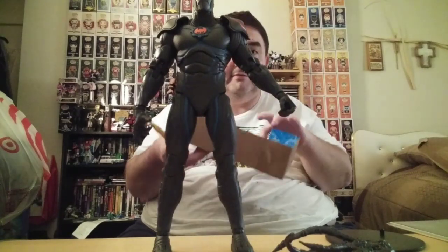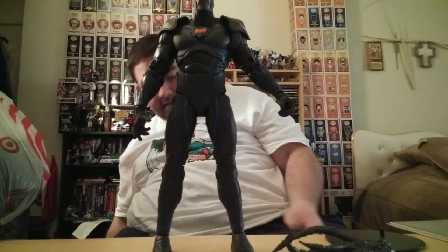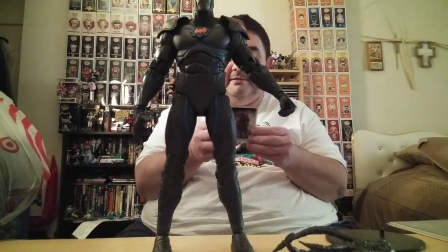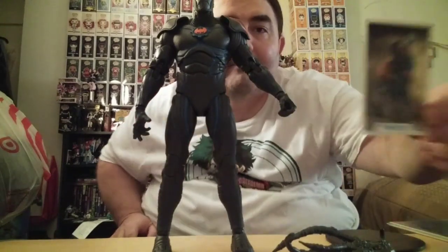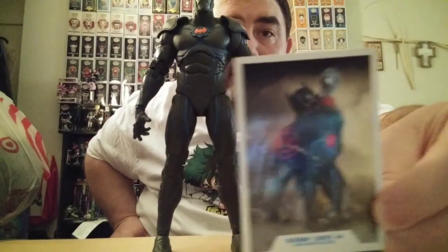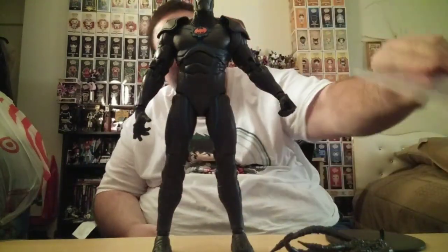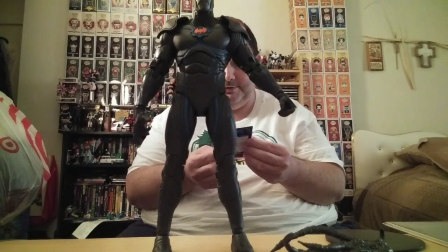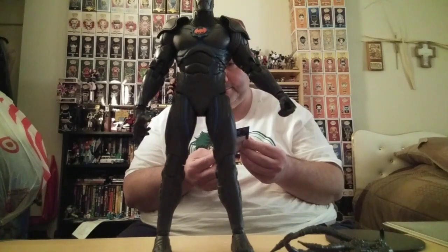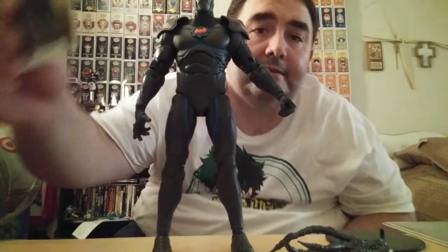Things are the same on all of them, so there's no big worries there. So we got the card here. I don't think it actually even says his name. No, it doesn't. Oh, yes, it does. Here's a look at the card. I still like the comic book cover myself. I think they could have used that, but this just looks like a screengrab from one of the issues during the fight with Cyborg.